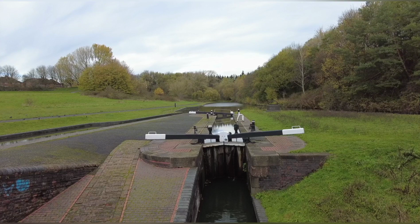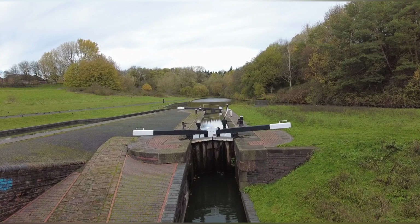So if you've never been to the limestone mines from the Black Country Museum section, it is definitely worth going down there. I really enjoy it. I want to go back again in the summer when I go to the Black Country Museum, so we'll get onto that one. But let's go and journey down now. Let's go and show you what the Dudley Tunnel looks like from this side of the canal section.